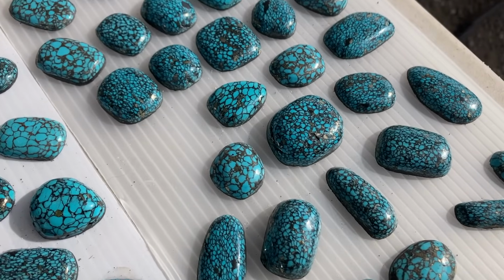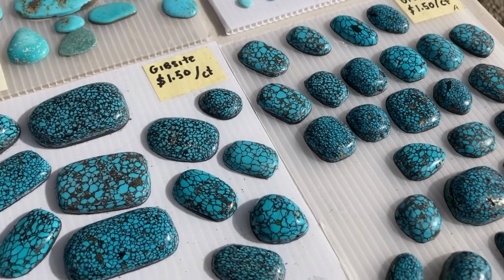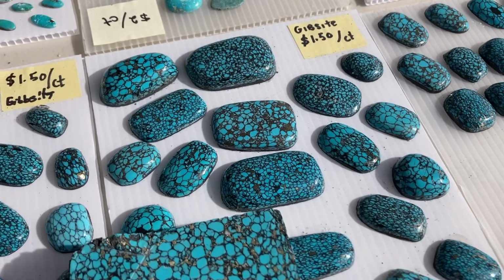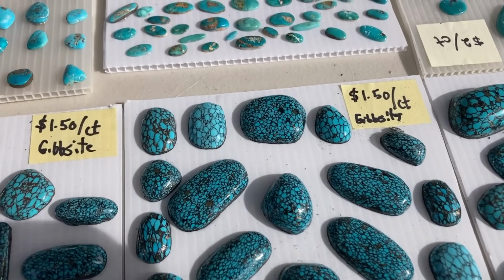$1.50 a carat. Mr. Best cut all these, about 6 minutes a piece. He is fast.